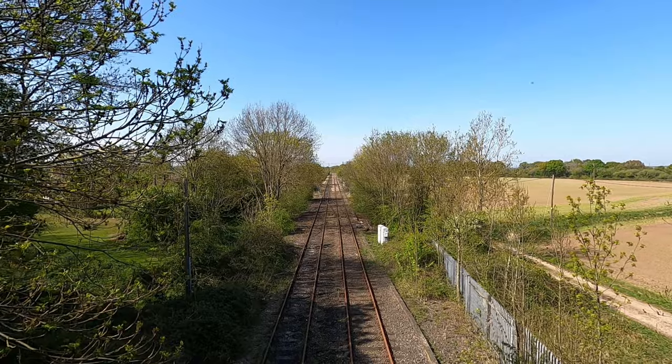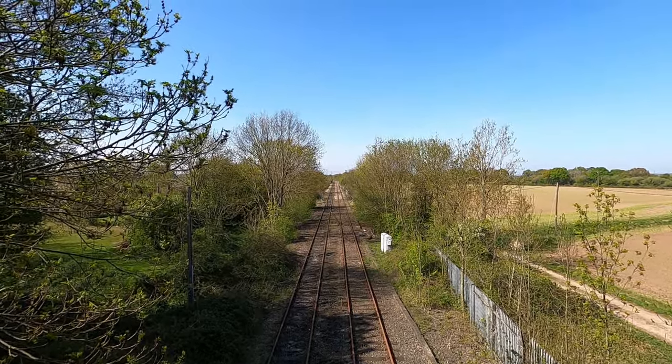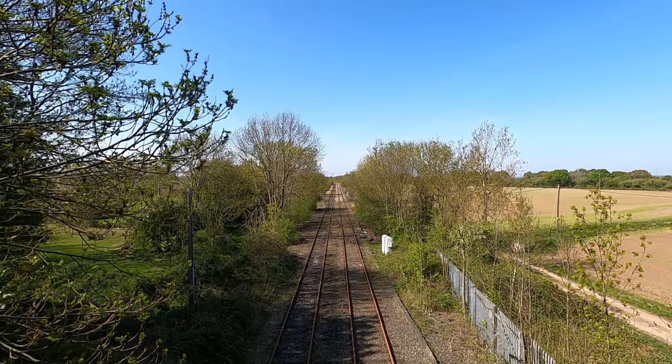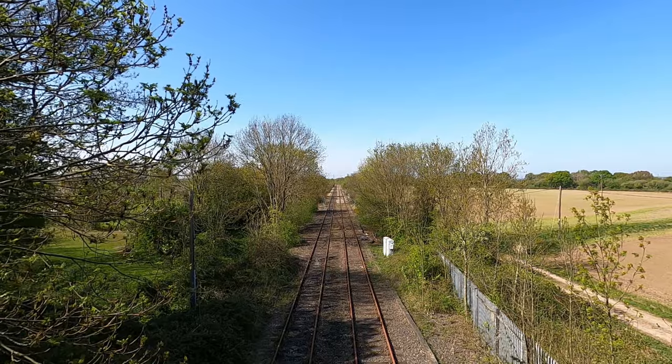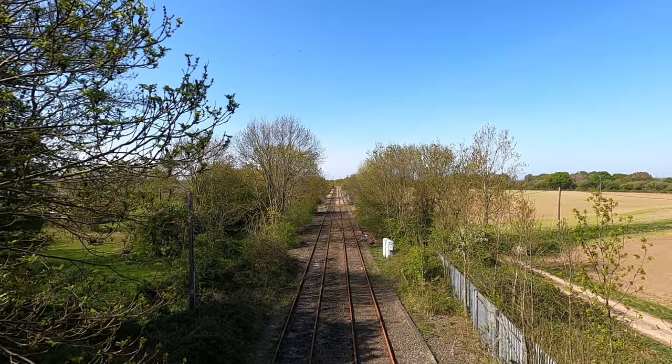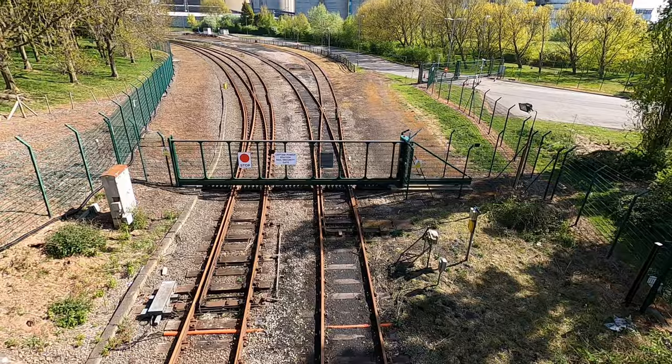Rusted rails. Nothing's been on here, I believe, since August, September 2019. I wonder how long these rails will actually be down for. Another line consigned to history. Let's look the other side.